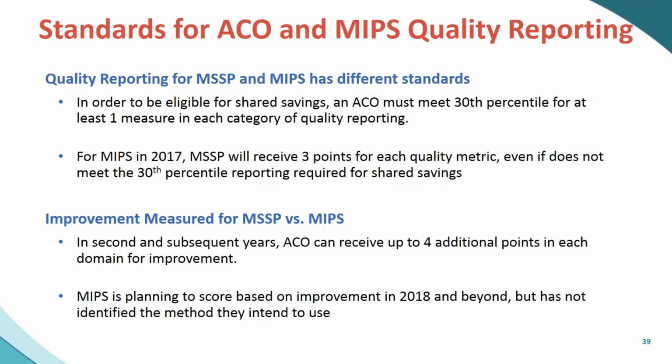Okay, Medicare shared savings gives you 0 points if you perform under the 30th percentile. In MIPS this year, everyone will receive at least 3 points. So they start at the 30th percentile for their quality reporting. The improvement factor, don't worry about it this year. There is no improvement scoring for MIPS. It will start probably in 2018 where you get scored on how you improve.